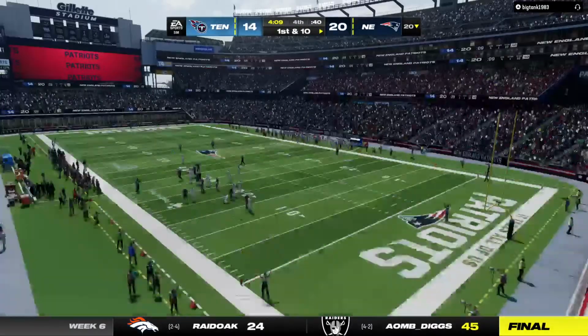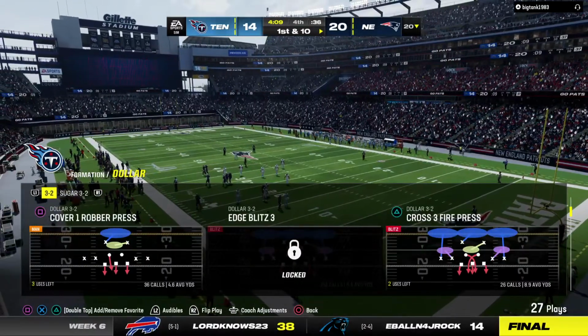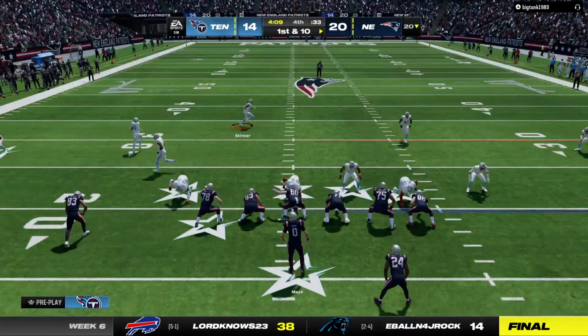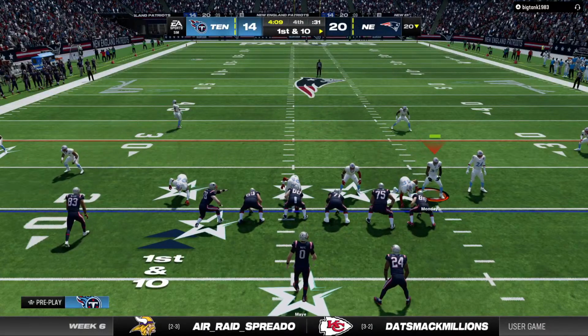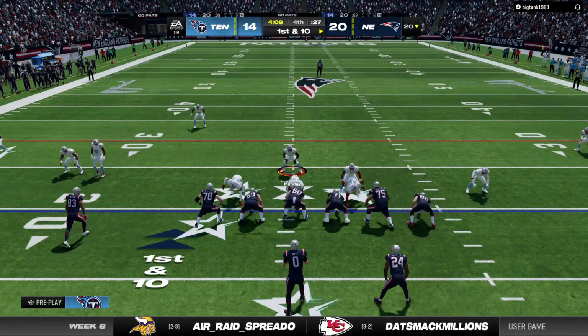49-yard punt, 5 on the return. And the Patriots take over at their own 20-yard line. New England with a 1st down as they begin the drive. They're holding on right now to that slim advantage in a 1-score game.